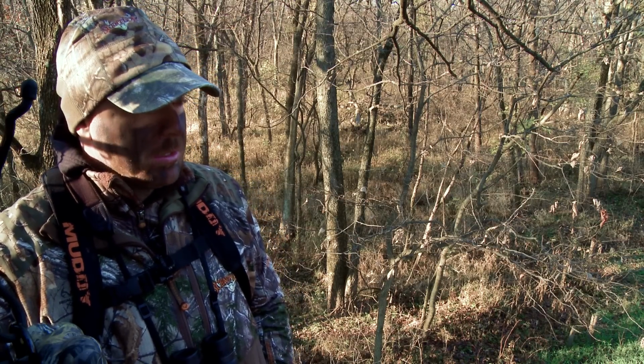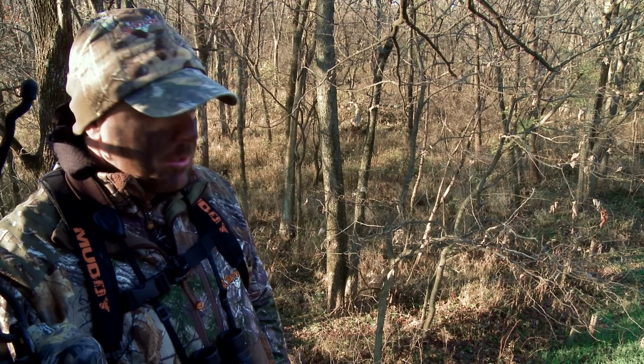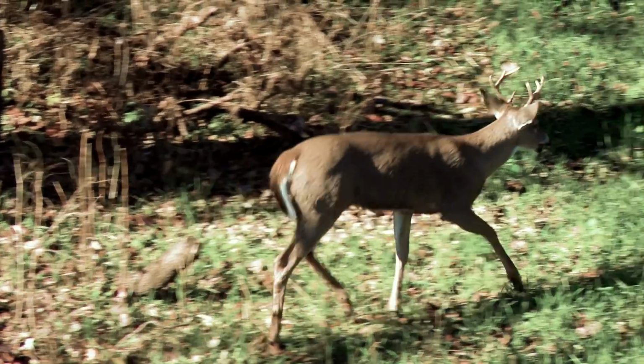But the wind's picked up a little bit, but it's still perfect west. So temps are good. Everything's looking good. So hopefully it's going to be a good morning.